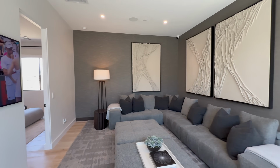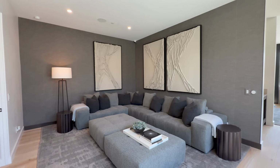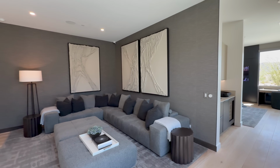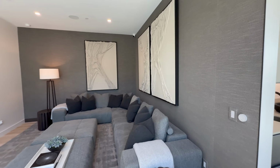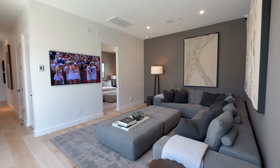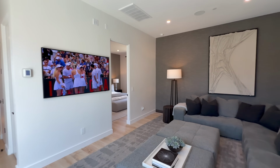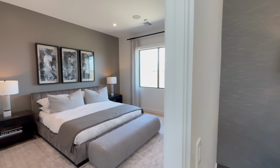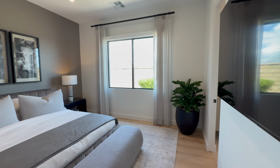So if that wasn't enough room for you, then you could take advantage of this area. You see, you got your sectional here, plenty of space, seating for, gosh, 8 to 10 people comfortably, especially if you're watching the game, especially with NFL Sundays. NBA, depending on what's your cup of tea.